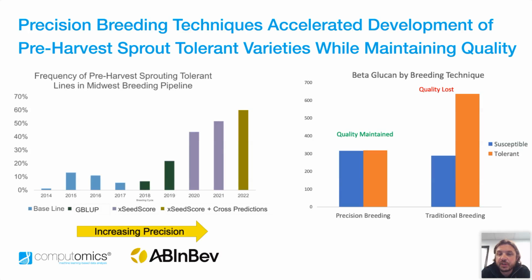So if we're looking at average beta glucan levels in one specific pipeline here, in the traditional breeding techniques, typically our susceptible lines would have much lower beta glucan, but would be susceptible, and tolerant lines would have high beta glucan. Now we see almost equivalent beta glucan levels on average between our susceptible and our sprout tolerant varieties coming through the pipeline.